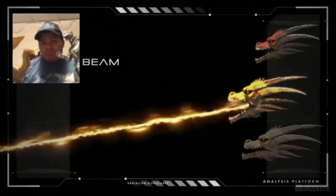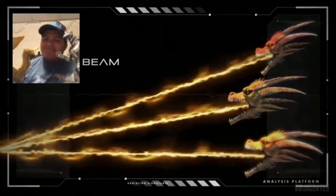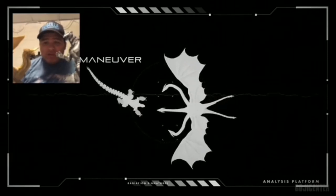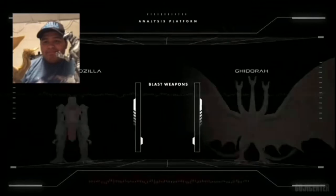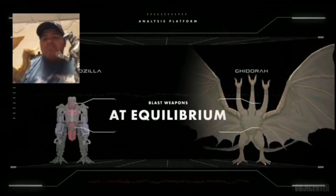Ghidorah counters this with an additional two heads that can strike a different or the same target. The additional two heads can also strike different parts of a Titan and perform flanking maneuvers, something that not even the mech's agility can counter. And finally, because of its electrical nature, it is likely that enough exposure to this gravity beam might even cause power surges to the mech, causing its electrical circuits to fail. Both of these weapons are fatal in their own right and will be fully exploited if used correctly, making this a final draw in blast weaponry.